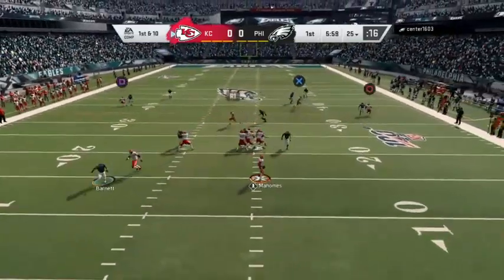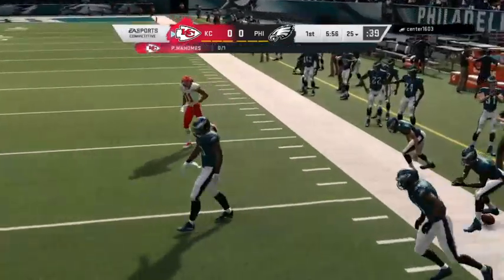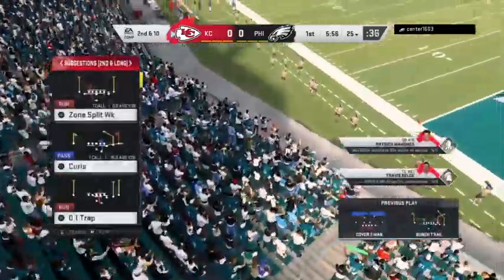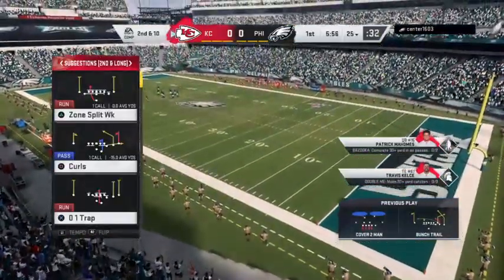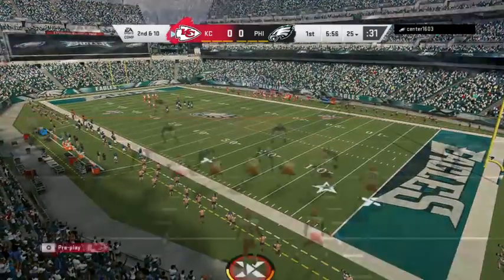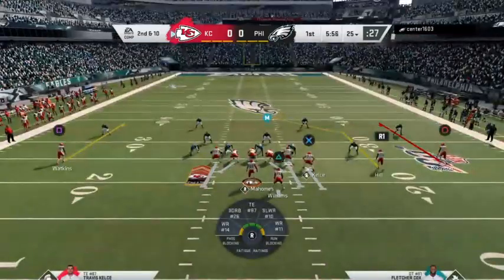On 1st and 10, here's Mahomes. And his first pass here is going to fall incomplete. Nigel Bradham, the linebacker, right there on the coverage. Let's give some credit to the defensive guys on that play. Able to bat that one away. Sure looked like they were trying to hit the corner route. An incomplete pass leads to 2nd and 10 from the 25.